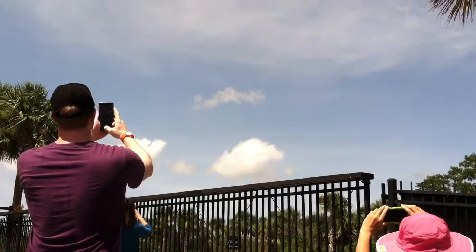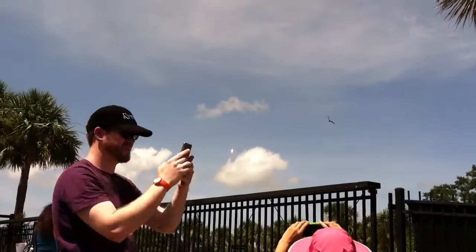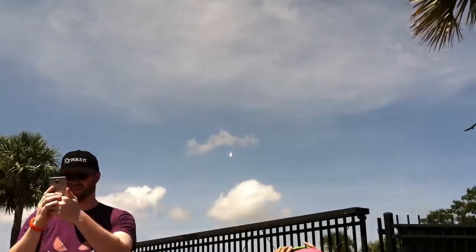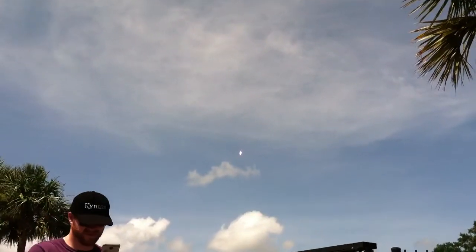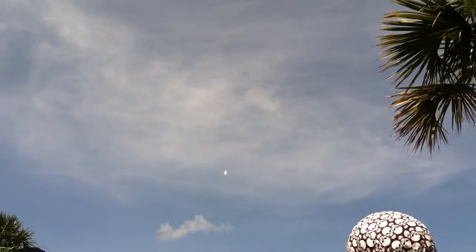There it is, that white little dot. Sound will be here. Do not be alarmed. The little white dot, it's the fire. That little white dot. Wow. That's the fire at the bottom of the rocket.